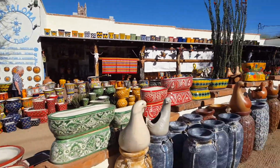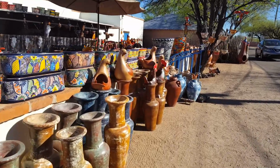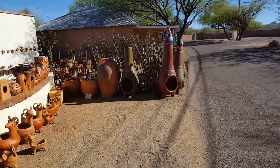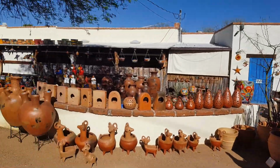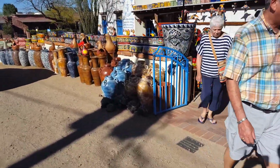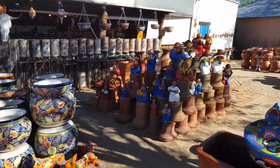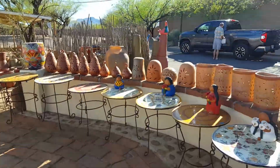You can see, well, I'll show you that when we get a little closer, but just take it all in. Tons of Talavera pottery. Okay, we'll go back and go in the yard here. Excuse me. Okay, we're entering the little courtyard here. Lots of Talavera animals and other pottery here. I'll just walk around. La Paloma, Old Tubac.